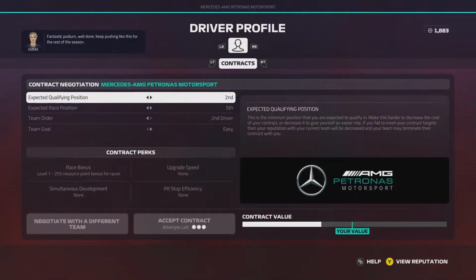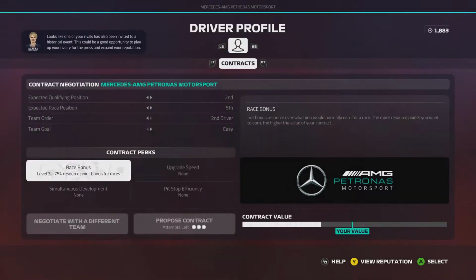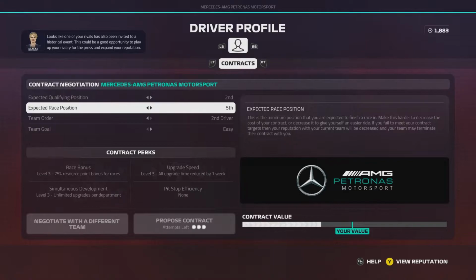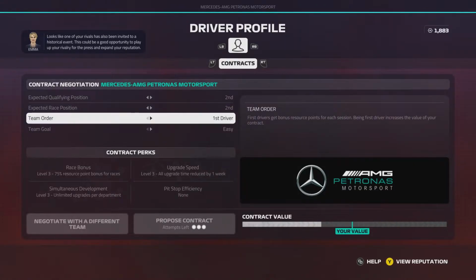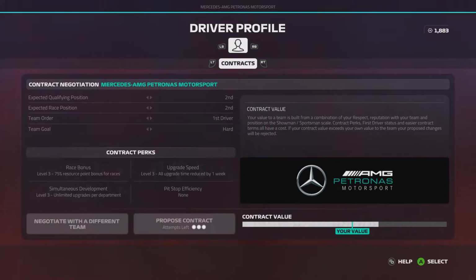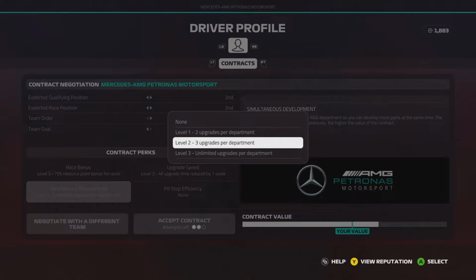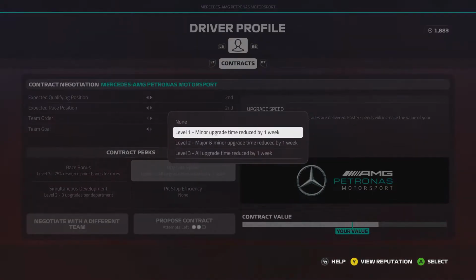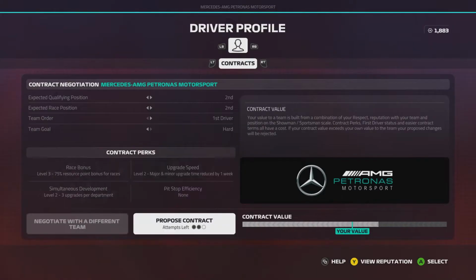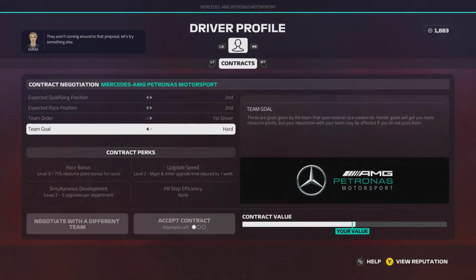The negotiations there, darling. What is this? From you can bugger off, right? Level 3, level 3, level 3, second, first driver, hard. What do you say to that? They didn't like those terms. Wow. Let's try again. Whoa. We'll reduce this, mate. We'll reduce this. There we go. They aren't coming round to that proposal. Bollocks. Let's try something else.